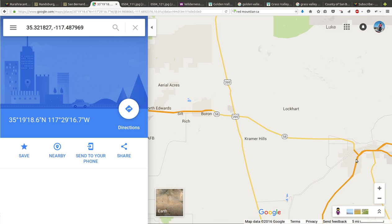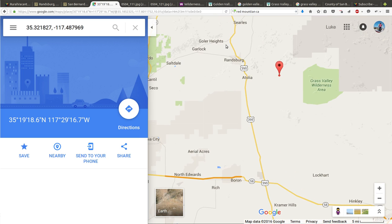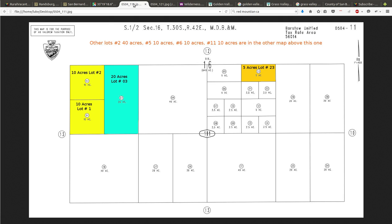Barstow is right here. So Barstow is the local. This is where I would go to fill up, with Walmart, Home Depot supplies, but gas stations might be closer. That's probably the main supply, major supplies of the area. It's probably half an hour, 45 minutes away. So let's look at some maps.